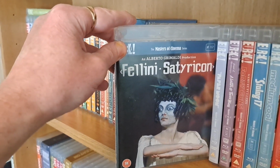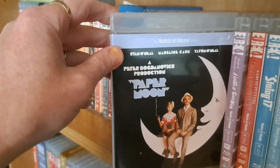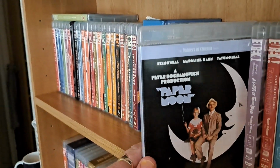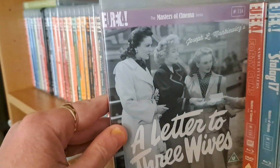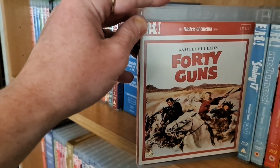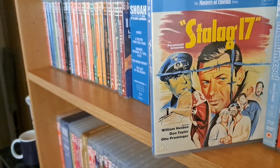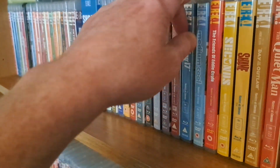More Federico Fellini, Satyricon, not seen that. Paper Moon, that's a great film with Ryan O'Neal and Tatum O'Neal, father and daughter combination, about them going conning people. A Letter to Three Wives, not seen that yet. 40 Guns, more Samuel Fuller goodness, good western. Stalag 17, brilliant Billy Wilder film about a prisoner of war camp in World War II. It's actually quite funny. William Holden does a really good job in that.